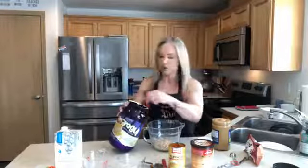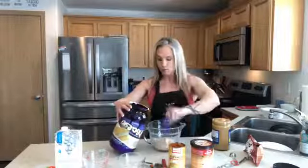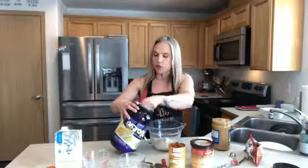Some don't turn out so great when you try to bake with them or heat them up. So just keep that in mind. This one works just fine. This is the one I also use for my protein pancake. So I'm gonna do 1.5 scoops of vanilla protein powder. Okay, I'm doing the dry ingredients first, if you can't tell.